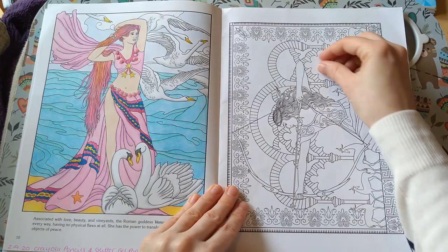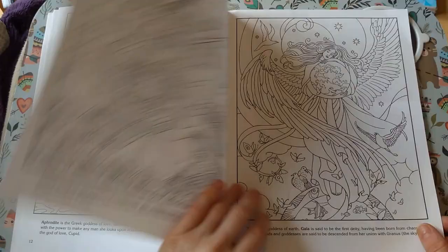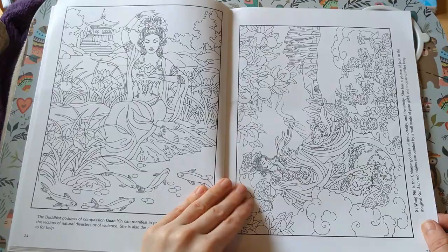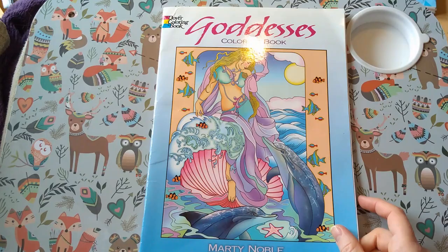I did colour this one, one of the beads has fallen off, very frustrating, need to glue it. But other than that, very cute, I like it. So these are different goddesses from all different cultures. So you've got some Chinese, some African, Roman, all different. So that is Goddess Colouring Book by Marty Noble.